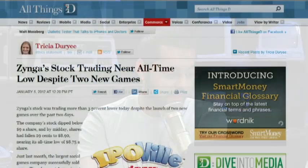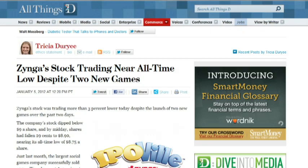Today, Zynga's stock neared its lowest price ever, closing at $8.91. In the past 2 days, the company launched 2 games, Scramble with Friends, which is like Words with Friends, and Hidden Chronicles. Apparently, the 2 games aren't really making investors happy, because they don't want the stock.